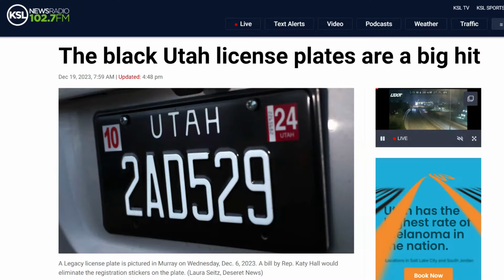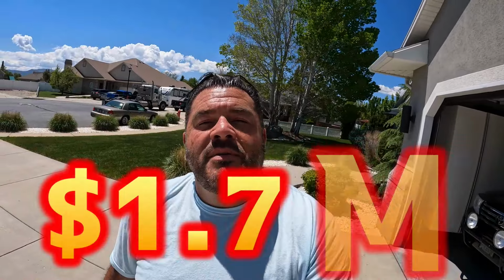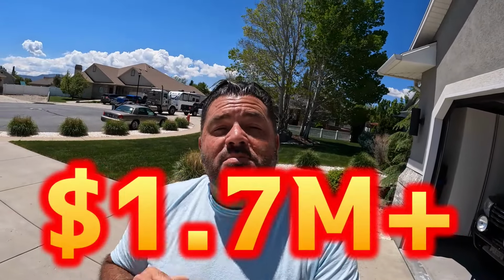The plates are out. I am seeing so many of them, and I know that some media outlets have done some news stories on them. I heard a statistic that Utah has raised $1.7 million from these black plates alone. And it's a good cause because all that money is going to the Utah Historical Society.